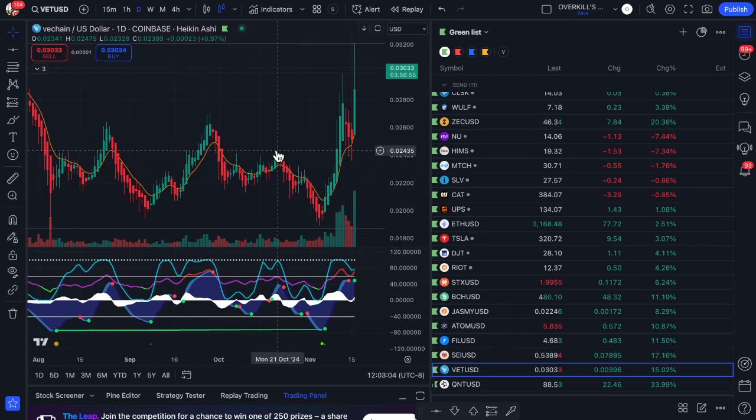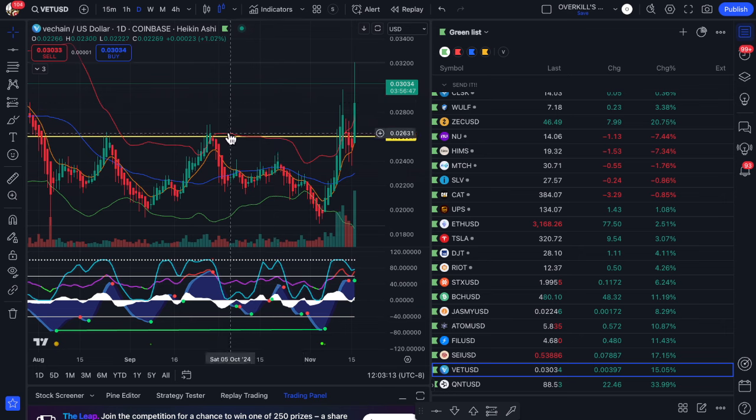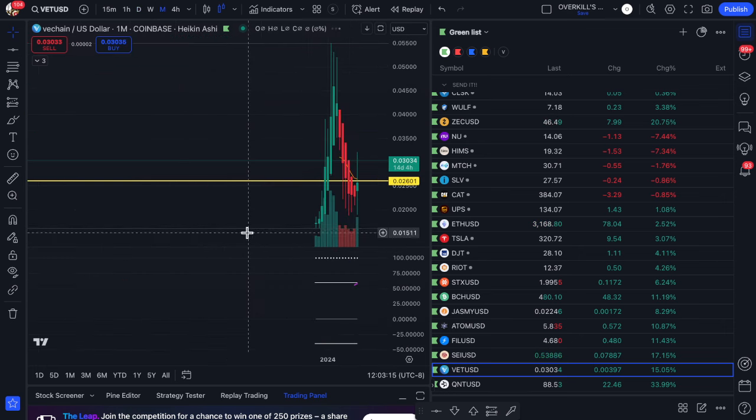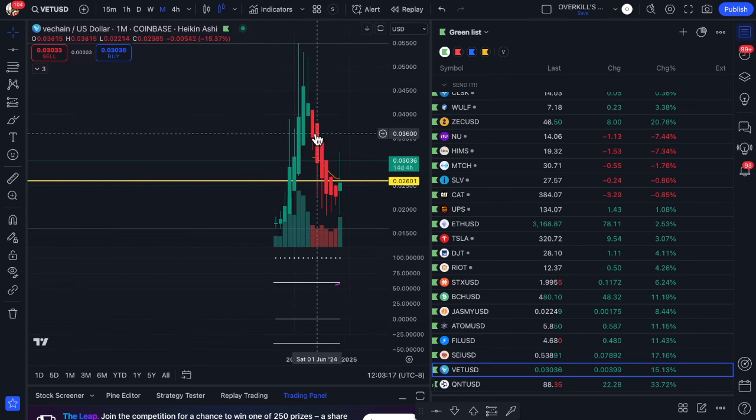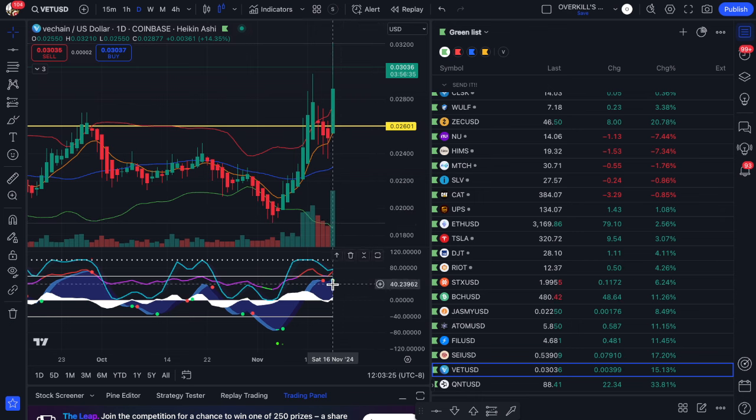Here's VeChain, also up 15%, big breakout candle. Look at that volume coming in there. Big, massive volume there on VeChain. Okay, put your stop loss at 0.026 on this one. Monthly chart, look at that. 1, 2, 3, 4, 5, 6 months of pulling back. First green candle in 6 months on the monthly, and now the daily's breaking out here on this candle. 0.026 is going to be your stop loss. That one looks really good.